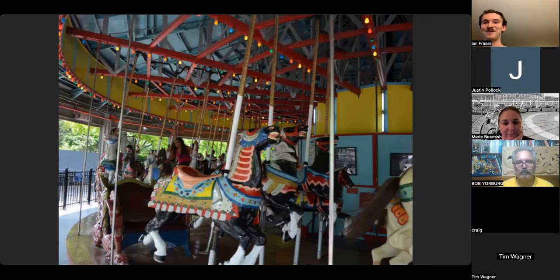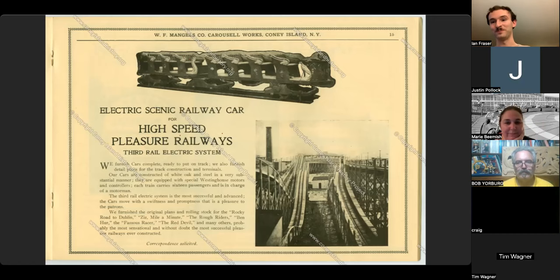The second ride that William F. Mangels built for Feltman was the Ziz, Mile a Minute, which was a wooden electric roller coaster that ran all the way to the boardwalk and back. This coaster also had a third rail system, which was interesting. I'm not entirely sure how that would have worked, but I would imagine that instead of a chain lift, as we know of, it would have used a third rail and traction motors on this coaster.